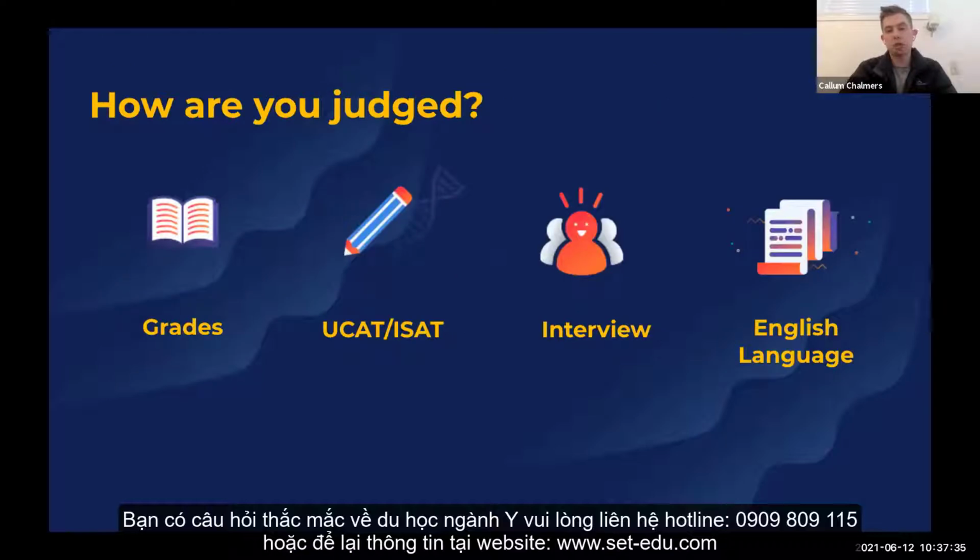So how are you judged in terms of getting into these programs? There are 4 different kinds of requirements that you can have. The first one is grades. The next one is standardized tests, of which there are 2 that are commonly used: one is called the UCAT and one is called the ISAT. There's an interview, and then there's English language requirements. Not necessarily all of these apply to every university, but most universities will use a combination of these.